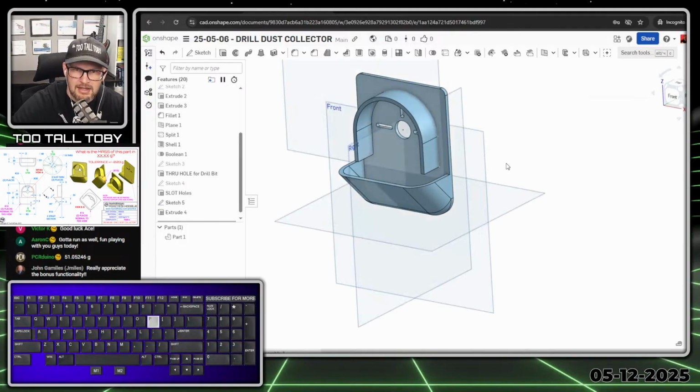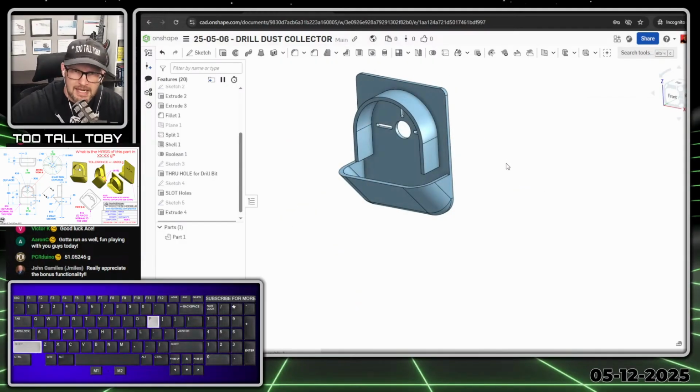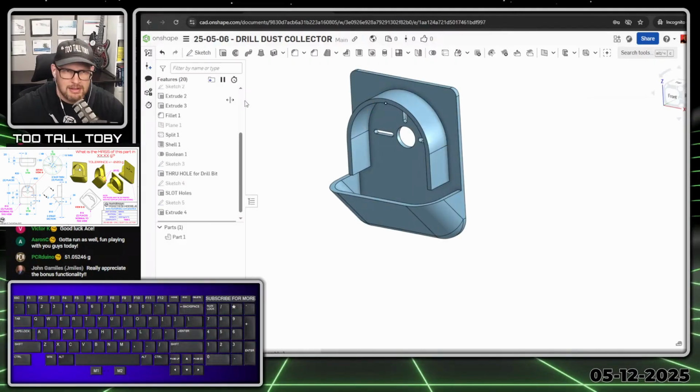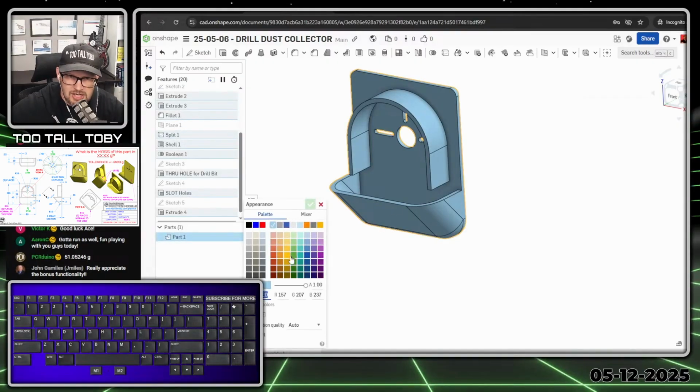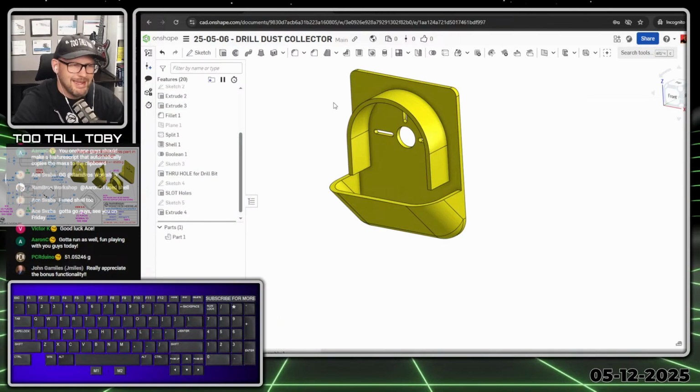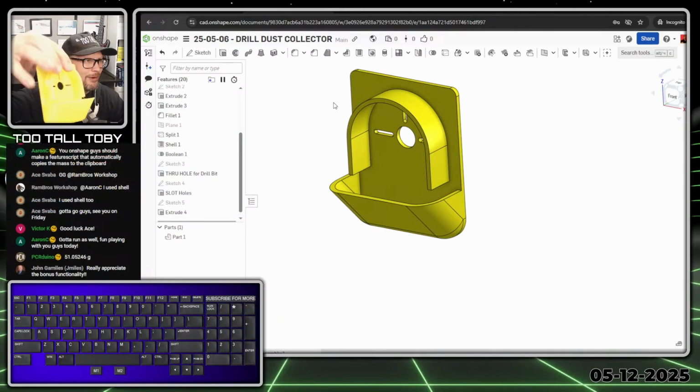You can press P to hide your planes. You can press Shift P to hide all of your reference geometry, like your sketches. You could come over here to the name of the part in the parts list, and you can say edit material, edit appearance. And then you could change this to match up with what the customer gave you, that yellow color. Make that a nice bright yellow there. There we go. Customers always like it when you match their physical parts with your 3D models.